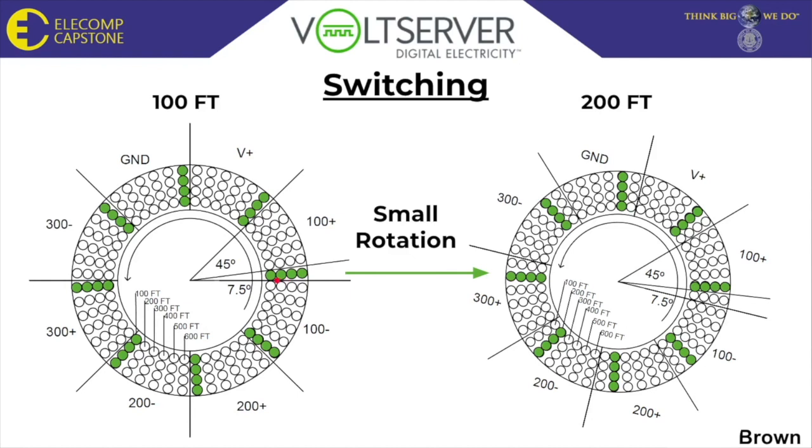rotating board. And then if we just apply a small rotation, you'll see that they get moved over one set of the pad arrays. So we go from this 100-foot here over to these 200-foot pads. And again, we can do this small rotation easily using a DC stepper motor.